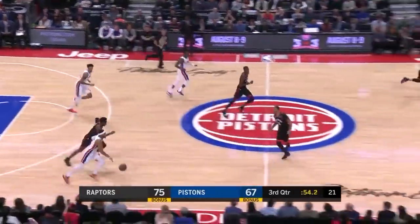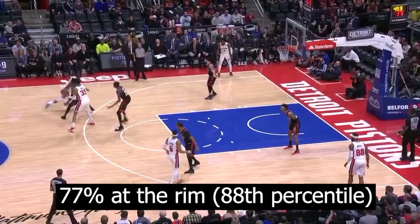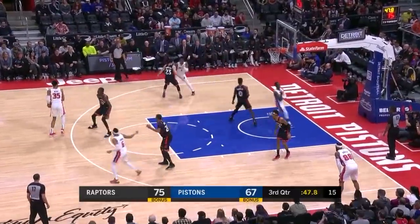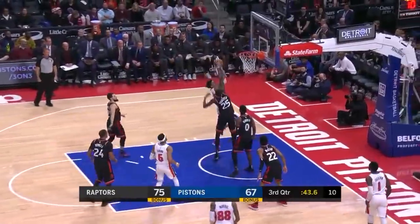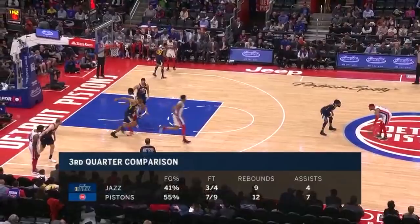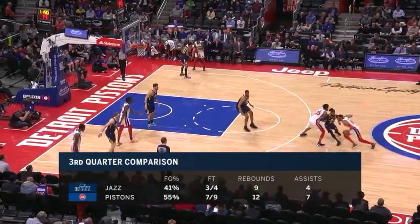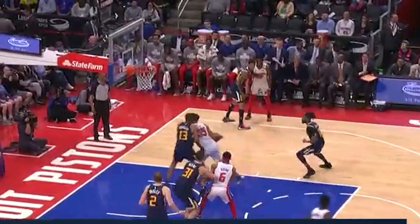With his soft hands and leaping ability, it helps him shoot a tremendous 77% at the rim, but he's way more than a run and dunk player. He's also good on the short roll. This may be my favorite part of his game because he's such a playground bully. Here on the roll, look how he's all power as he lowers his shoulder and finishes over Bradley.